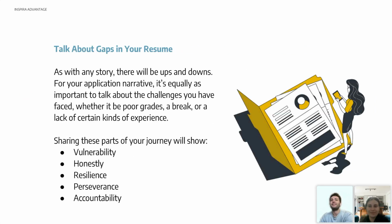Yeah, so let's talk about gaps in your resume. As with any story, there are ups and downs in your application narrative. It's equally as important to talk about the challenges you face, whether it be poor grades, a break, or a lack of certain kinds of experiences. And there are different qualities that you can show, like vulnerability, honesty, resilience, perseverance, accountability. I think those are all really important qualities to be showing in your application.